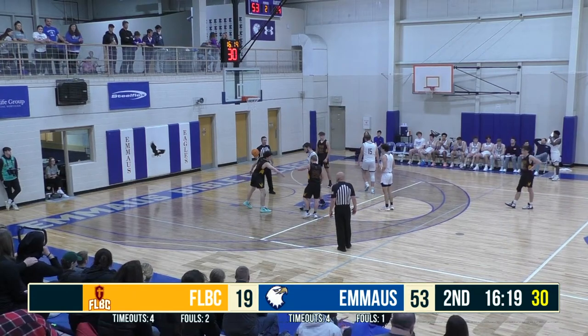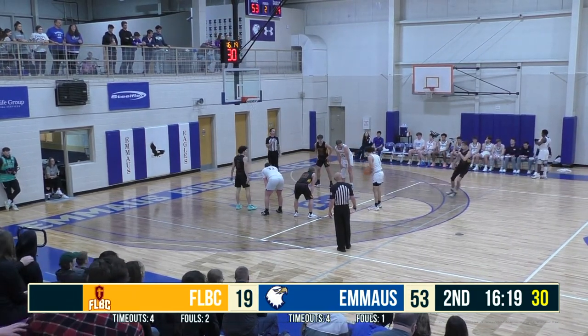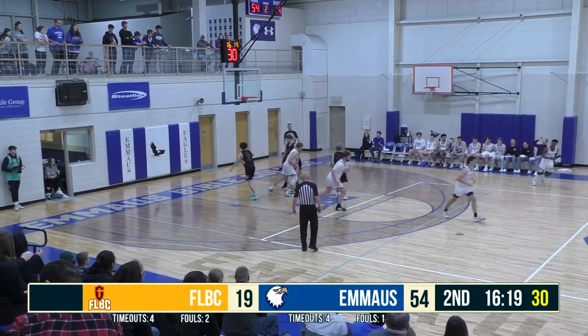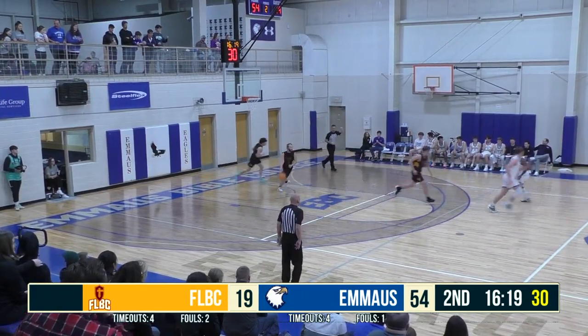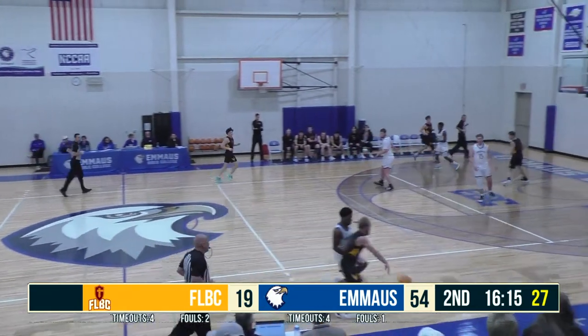The senior from Maple Grove, Minnesota makes the first. He's averaging 15.4 points per game. Both shots good. He makes both. Eagles up 54-19, 16 minutes to go in the game.